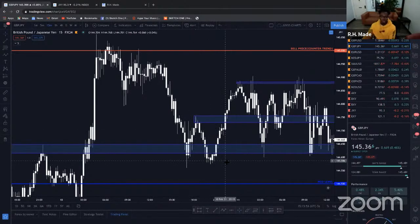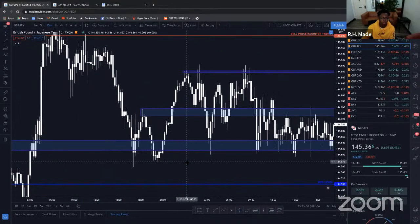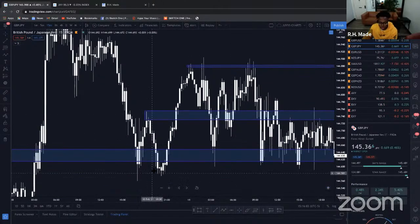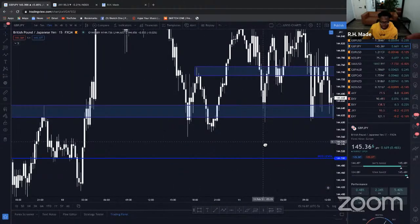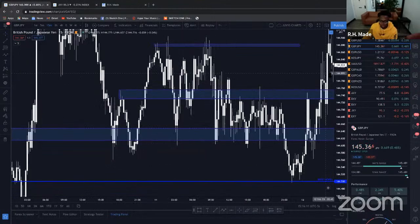All right, so that's why it's very important to pick one side, like buys, because you're going to do the same thing every time. Same thing every time if you just pick a buy. So if you were a buyer, you saw this, right? It didn't make a lower low, but it still didn't come to this mid level right here. So it was kind of annoying. It was just ranging in the middle of nowhere, basically.